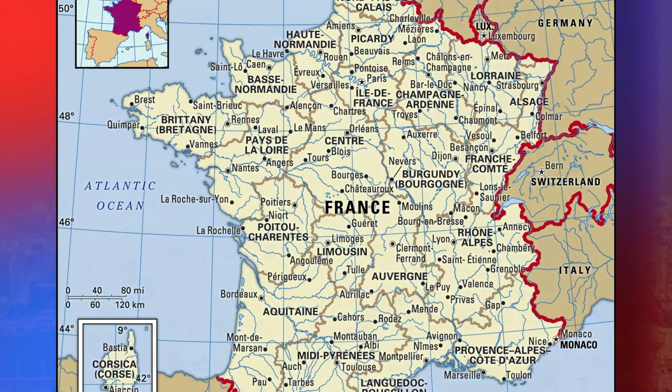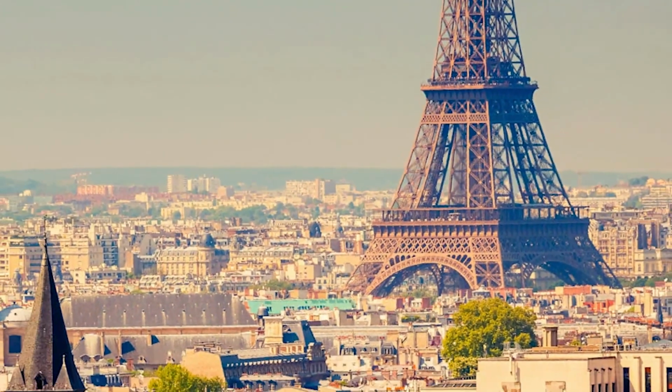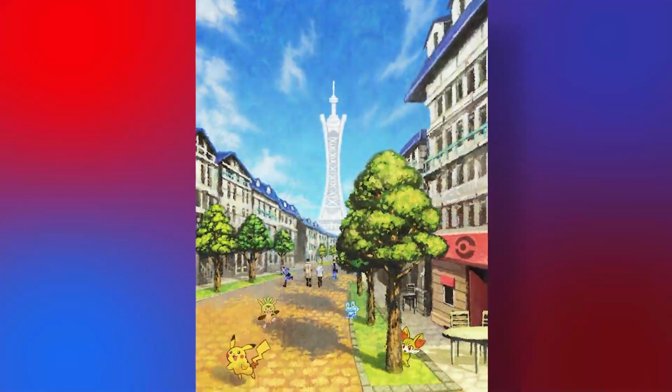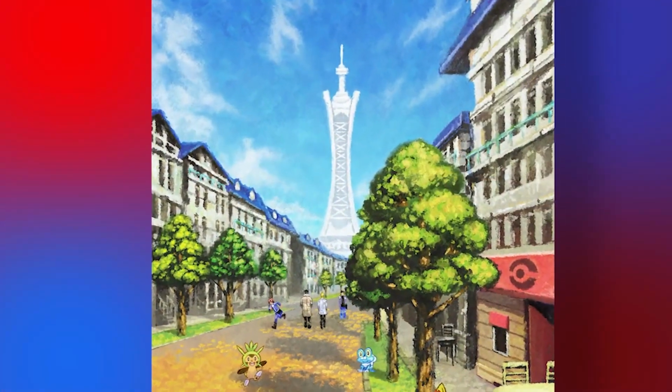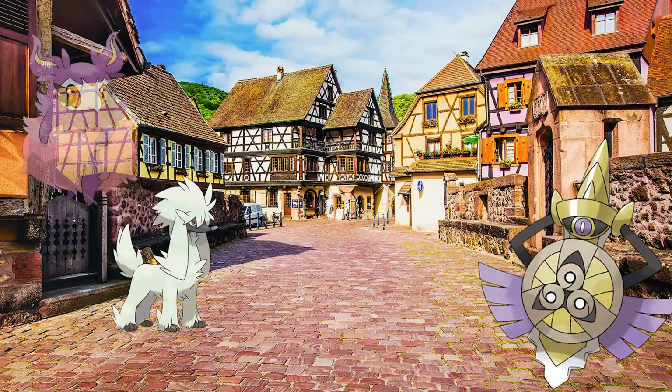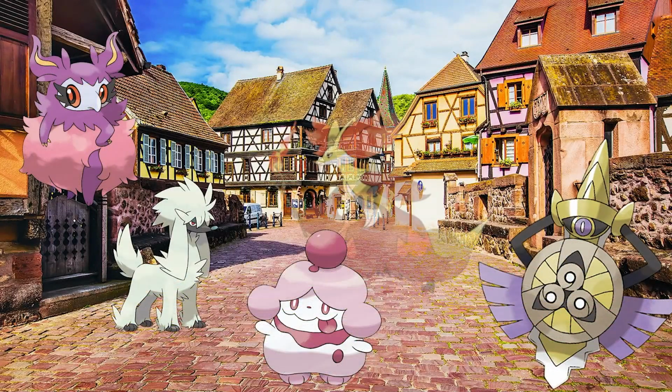However, unlike the previous generation, it's still possible to find Pokemon from other regions in Kalos, despite the fact that it's based on a country on an entirely different continent. Being based on France does of course present the opportunity for a number of new French-themed Pokemon designs, or simply designs that have a European flair. These include Aegislash, Furfrou, Aromatisse, Slurpuff, and Delphox.